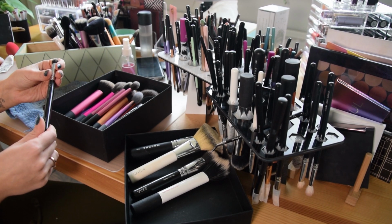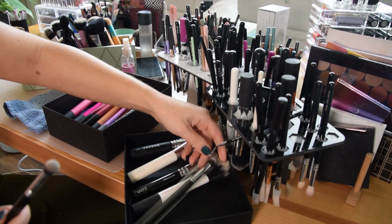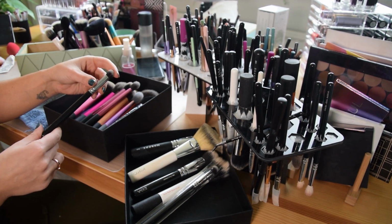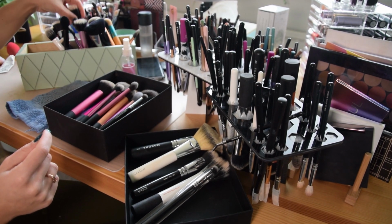This is a concealer buffer from Zoeva, and I have another one here that is new. I'll put the new one to pass along or sell on my blog, and this one I'll keep because I like to use it for spot concealing.